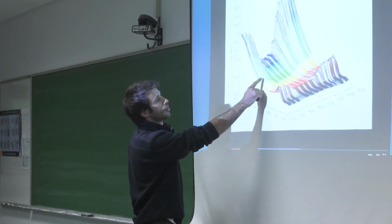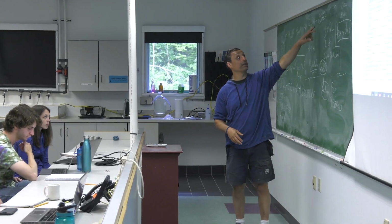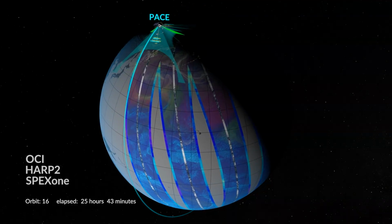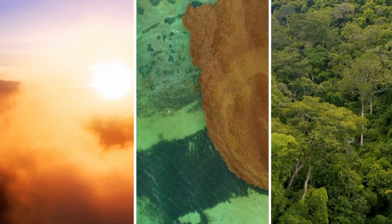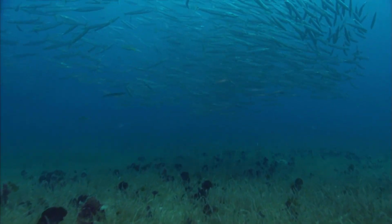With very few exceptions, we not only make these data available in rapid, semi-near real time, but we develop tools that are open source that allow anybody who wishes of accessing these data and coming to their own conclusions. The data from PACE will help scientists reveal complex relationships that connect the atmosphere, ocean, and land in ways that help explain changes we see in our own lives, and in ways that impact generations to come.